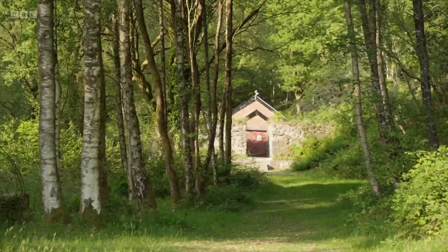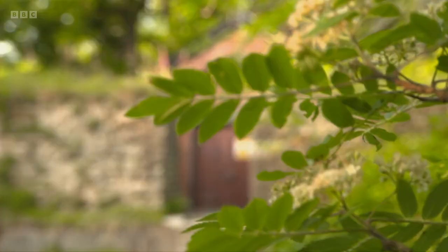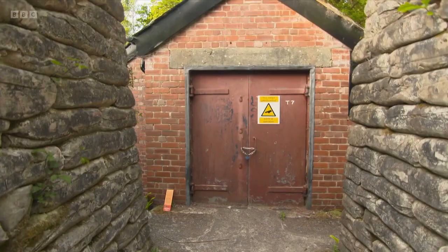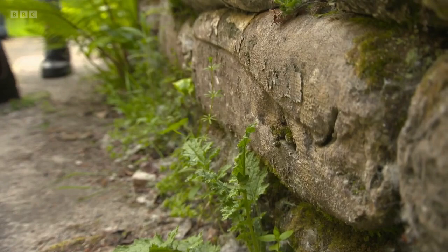Okay, so why have you brought me here? So this is one of the remaining factory buildings that was purposely selected for its potential as a bat roost. And now it's one of the main bat roosts on the site. And there's a population of rare lesser horseshoe bats that live in here. So in the 90s, after it became a reserve, they demolished many of the factory buildings and detoxified the area. So these ones were left.